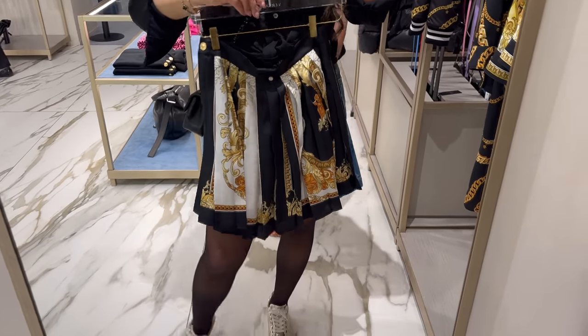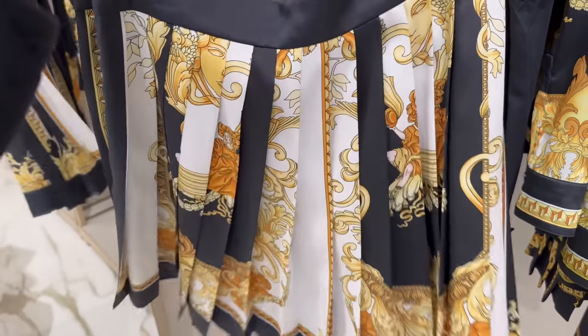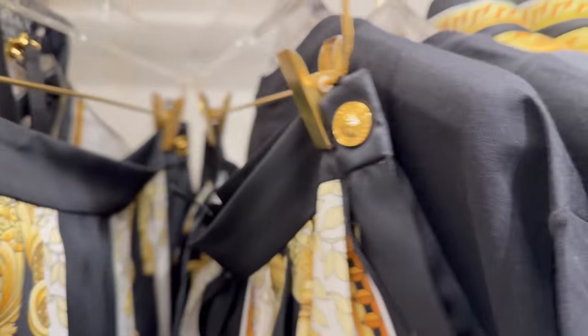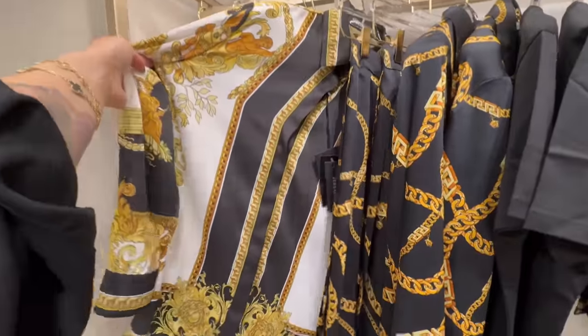Guys, look, classic baroque silk skirt. How lovely. This is the price of the skirt. It has a Medusa button as well, by the way. And then these are some of the baroque pieces.